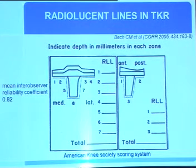This was the American Knee Society scoring system developed by Ewald et al., which has come into vogue, and it shows zones in the AP view and lateral view. In the AP view, you have zones 1 and 2 on the medial side and zones 3 and 4 on the lateral side, whereas the keel area is divided into zones 5, 6, and 7. In the lateral view, you see the anterior and posterior as 1 and 2, and the keel tip is around 3. They found the mean inter-observer reliability coefficient for the tibial side was 0.82.